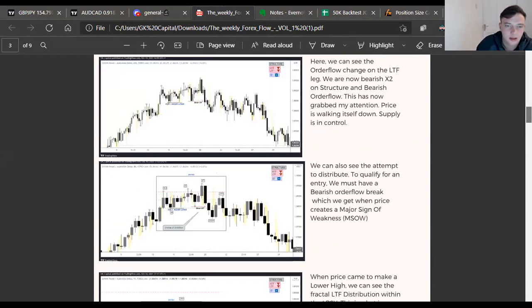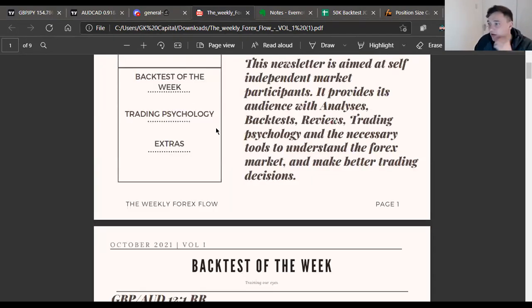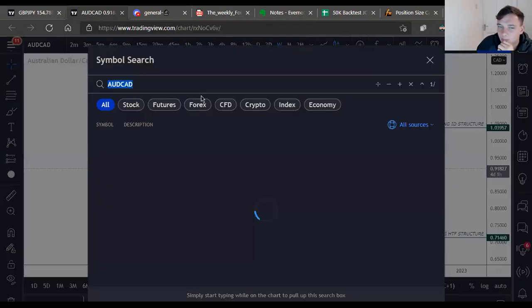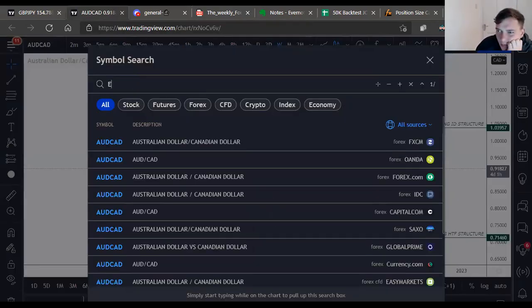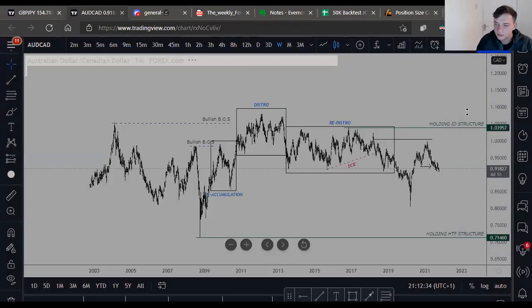Do you want me to do a top down on that? Because there was a good top down on this one, mate. Actually, whatever, mate. Anyway, you have this one already, so let me do another top down. There was one that had a great lesson to it. We can do that one. Okay, cool. So Euro NZD was a great one.